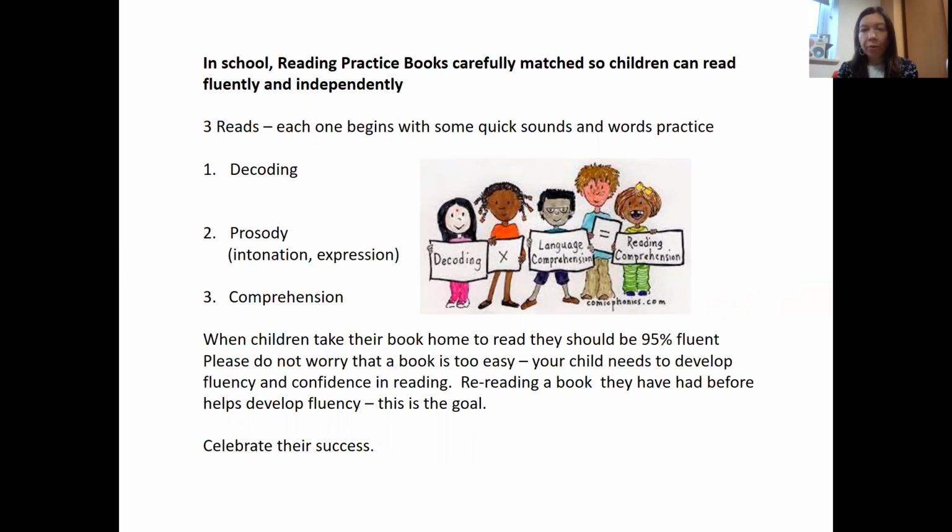So decoding, do they get better at blending those words? Are they reading it more fluently? Then going on to the prosody, are they reading with intonation and expression? Are they understanding that there might be different characters talking, or it might be a narrative?